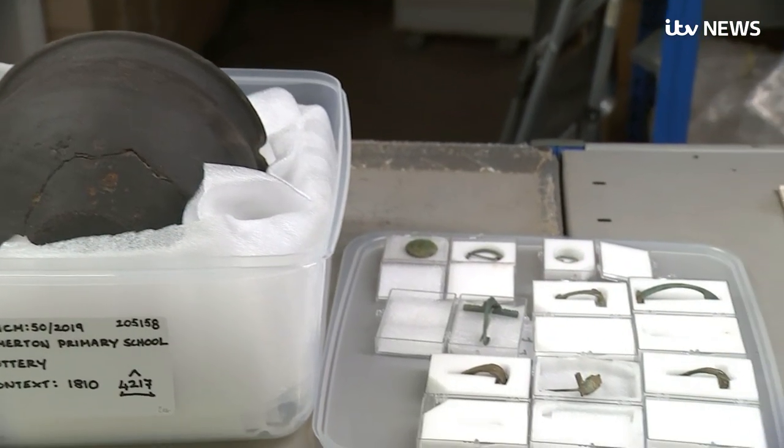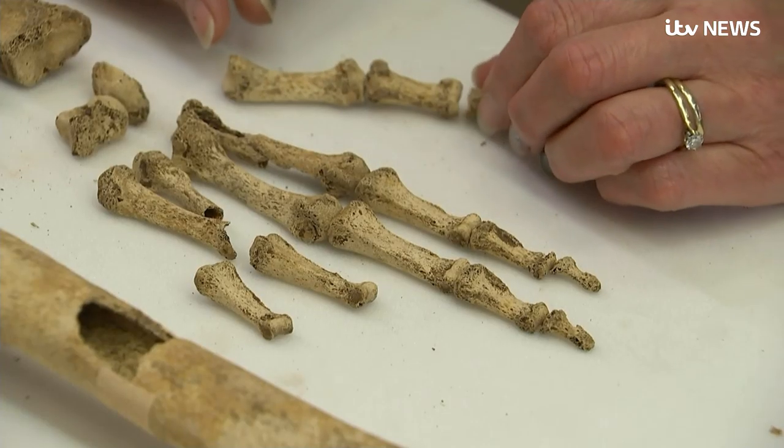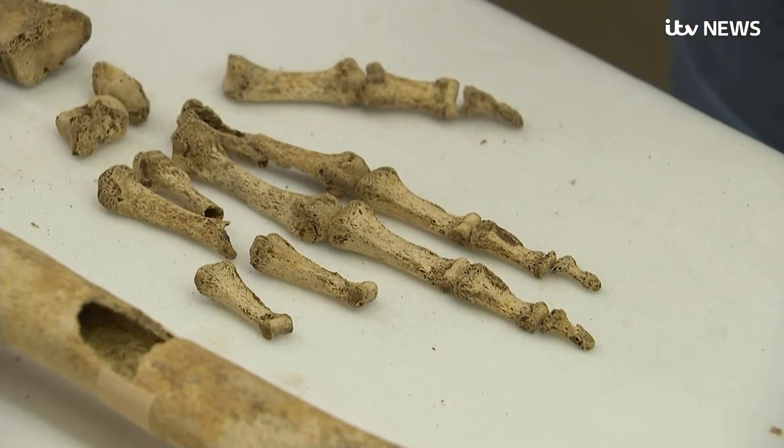Some of these artefacts will eventually be given to the new school, turning history into a uniquely hands-on experience. Martha Fairley, News at 10.